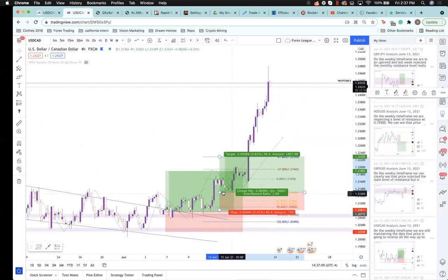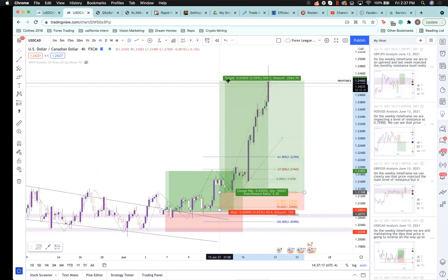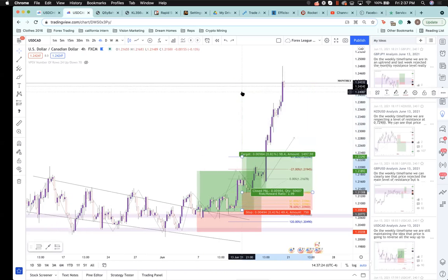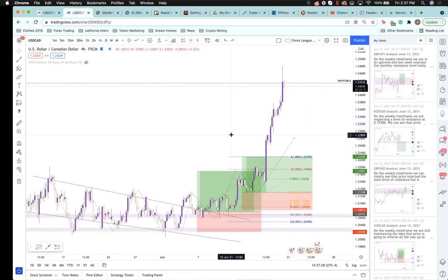So this was the idea long right here. I was really entering it as we were at this level. And then I had it at 2-to-1. Thing ended up going all the way to 6-to-1. Shot all the way up to that level. I didn't hold on for that long, guys. I only hit it at 2-to-1. But regardless, still a great trade. Still what we were looking for.